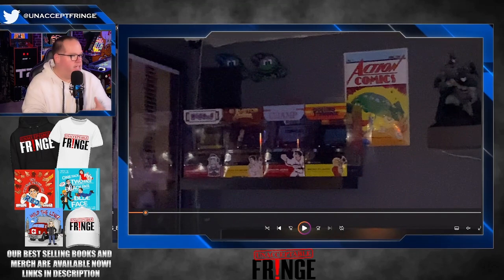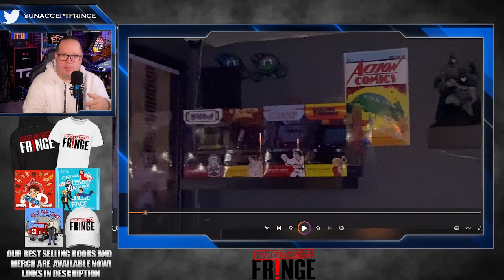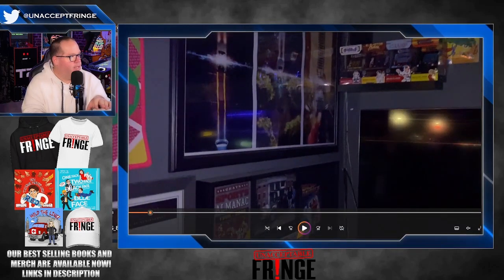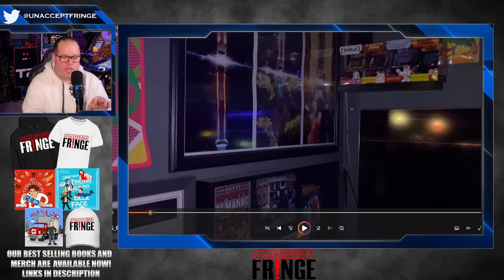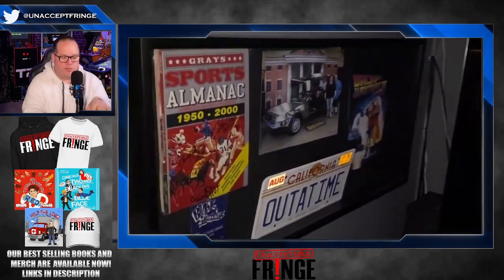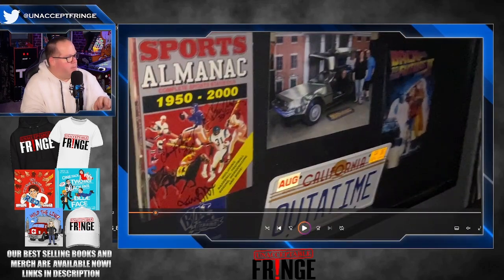Now, as we scroll along here again, more mini arcades. I've got a fake first appearance of Superman Action Comics up on the wall. But over here is my Back to the Future shrine. I am a huge Back to the Future fan. You can see this poster I've got up top of the DeLorean going into all the different time periods of the movies.